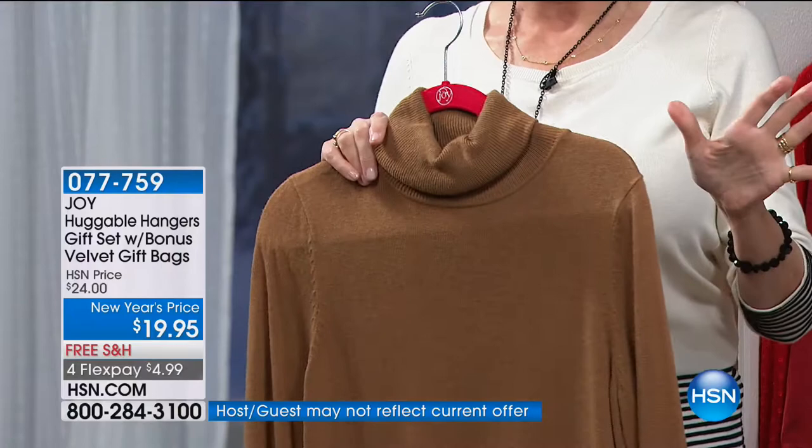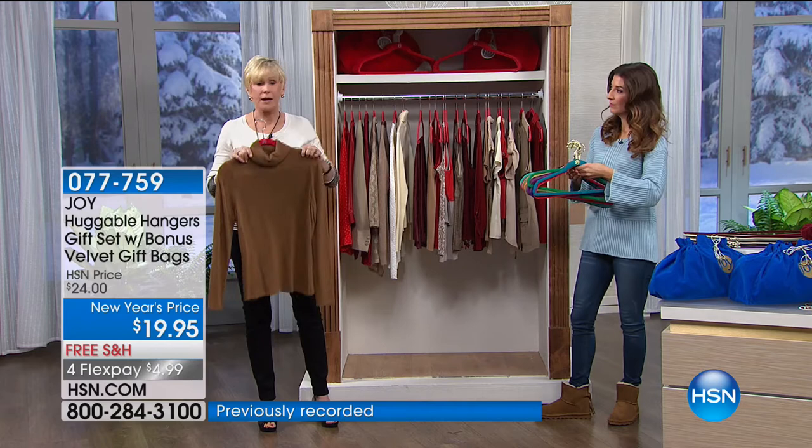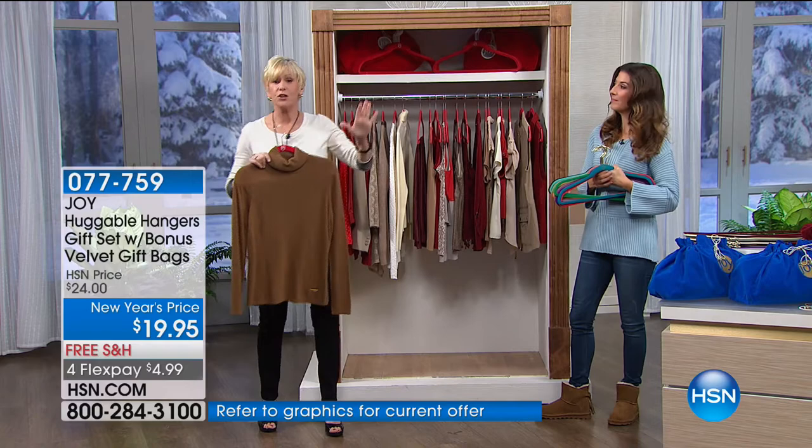So you're going to find things in your closet that you'd forgotten that you had, be able to see different outfits because you can visualize things, because if your closet is all jumbled, getting dressed in the morning can be stressful. It doesn't have to be this way. It's January 2nd. Treat yourself to a great way to get organized and start the year off right by going ahead and having a huggable hanger closet.